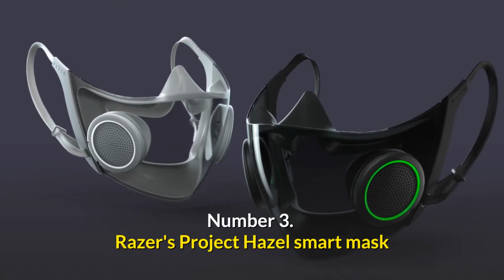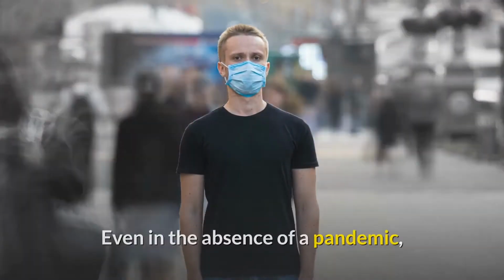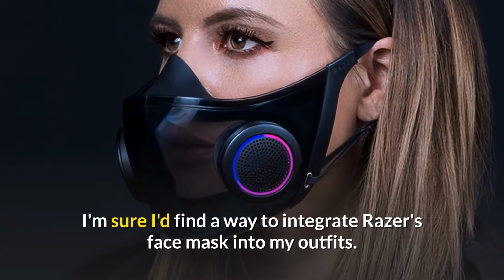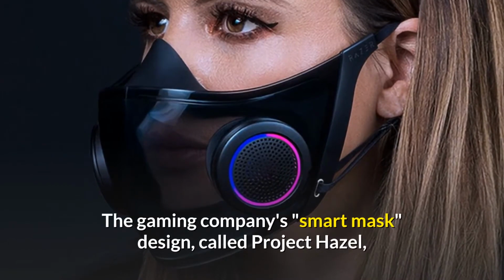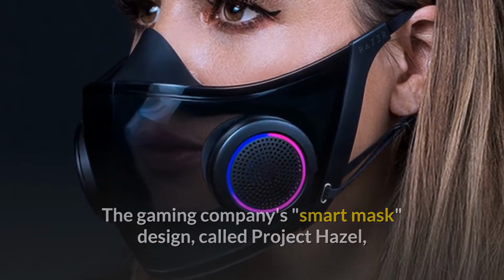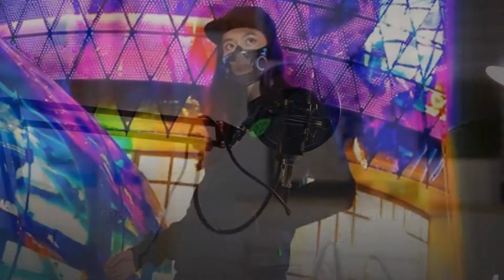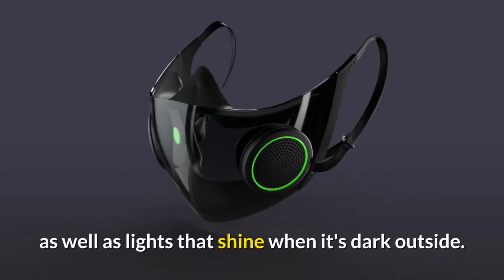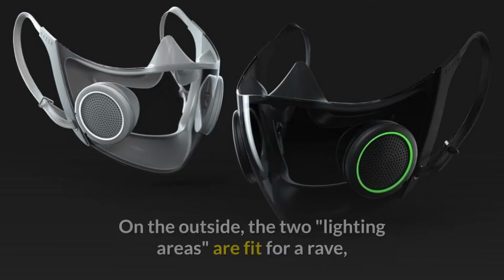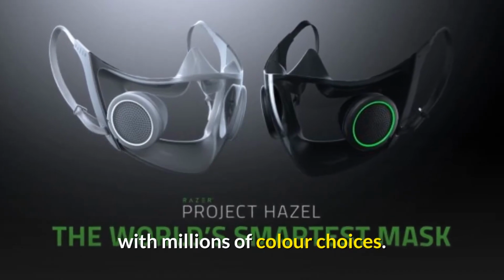Number 3. Razer's Project Hazel Smart Mask. Even in the absence of a pandemic, I'm sure I'd find a way to integrate Razer's face mask into my outfits. The gaming company's smart mask design, called Project Hazel, is made of transparent plastic that allows you to see the wearer's mouth. It also has a microphone and amplifier on the inside, as well as lights that shine when it's dark outside. On the outside, the two lighting areas are fit for a rave, with millions of color choices.